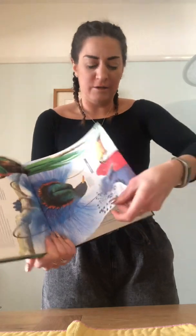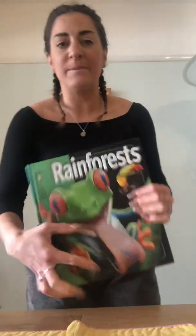So what I would like you to do today, we've learned lots about the different animals that live in the jungle. So I would love for you to create your own collage using a piece of paper. You can collect things on your daily walk. You can use paper, you can use paint, you can use pens, you can use whatever you want to create the background of your jungle. I want you to try and use different shades of green for the different parts of the jungle and maybe blue for the river.